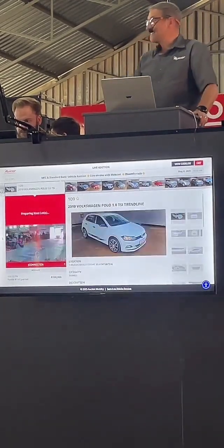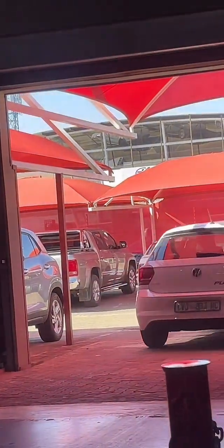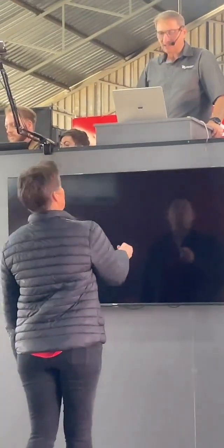You register on the app to bid online, eh? The screen is open. Thank you so much for showing us that. We'll get it sorted now. Then I'll slow it down until we back up, with the team helping us get the screen up and running in front. I'll slow it down, don't worry.